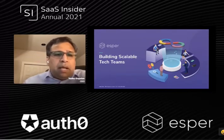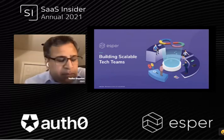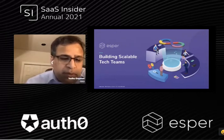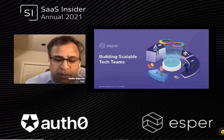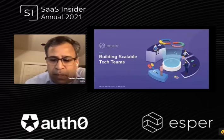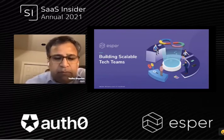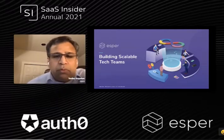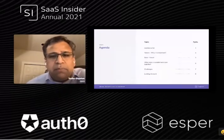Excellent. So, building scalable tech teams. I'm going to talk about the tech teams, but in general, this applies to lots of other teams. But at Esper, we're a highly technical product, so everybody is technology related or technology focused. And we want to walk you through what it takes to build these types of teams.